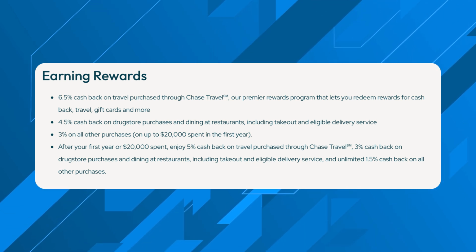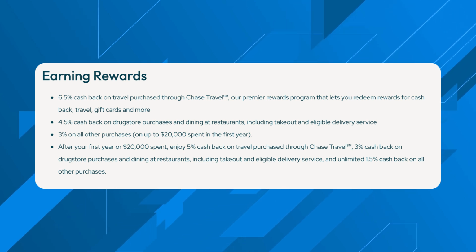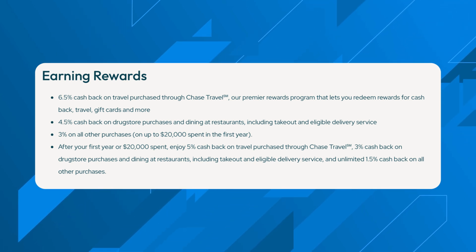But through this sign-up bonus, you don't get the $150 sign-up bonus after $500 of spend, but instead you get an additional 1.5x for the entire calendar year up to $20,000 of additional spend, meaning that those same categories are now going to be 3x back on any single category, which is definitely unheard of, 4.5x on all dining and drugstores, which is also unheard of for a 0 annual fee card, and then finally 6.5x on all Chase travel purchases through the Chase travel portal, which also is relatively high, especially for a 0 annual fee card.